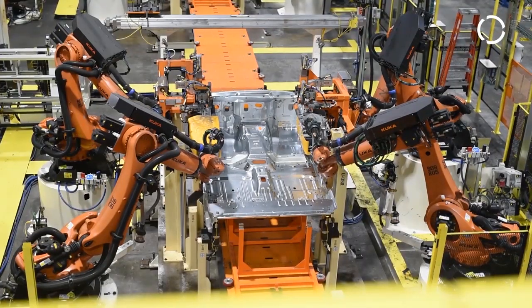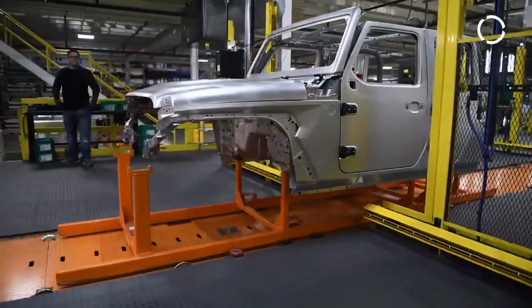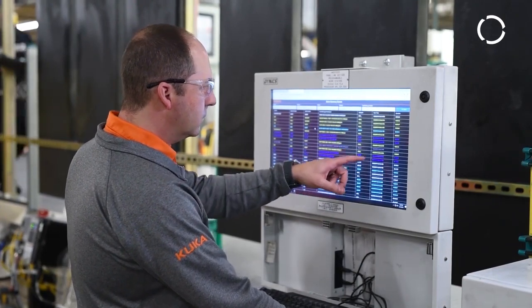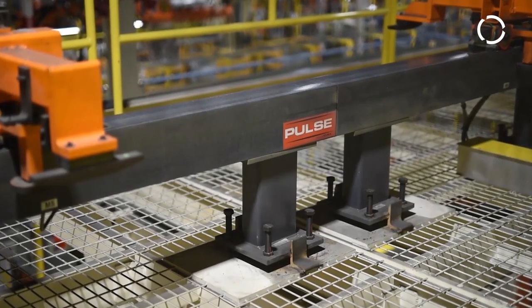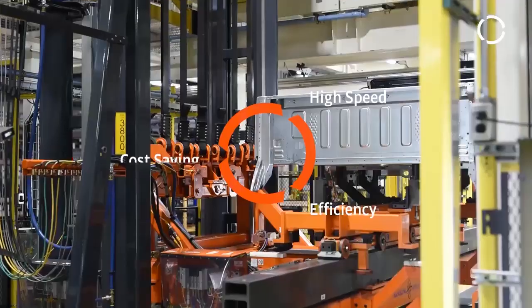We've linked the plant's 279 robots and 60,000 other devices with our powerful manufacturing execution system and a master data management system. We've also integrated KUKA Pulse, our highly efficient and automated transport solution in the body-in-white production process. By using the KUKA Pulse system, we are bringing our customers speed, efficiency, and cost savings.